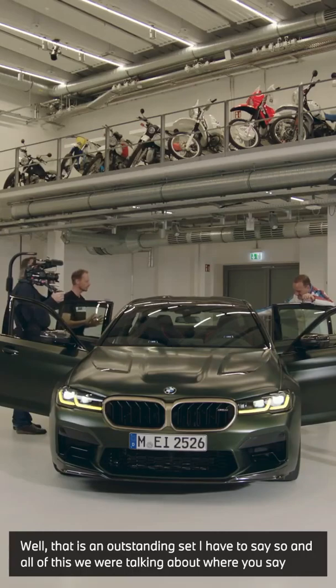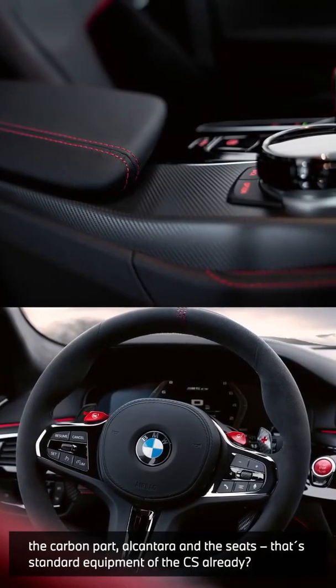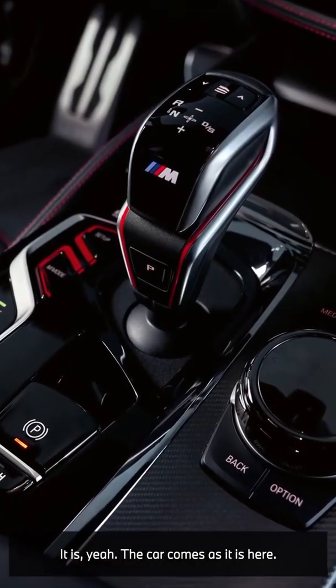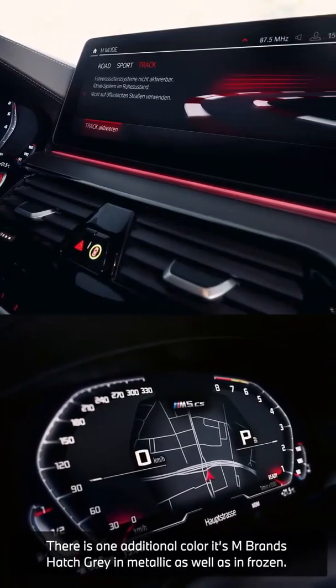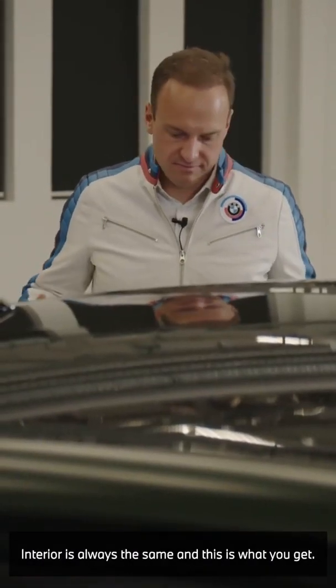And all of this we are talking about, the carbon parts, Alcantara and the seats, that's standard equipment on the CS already. It is, yeah. The car comes as it's here. There is one additional color, Brands Hatch Grey, in metallic as well as in frozen. The interior is always the same, and this is what you get.